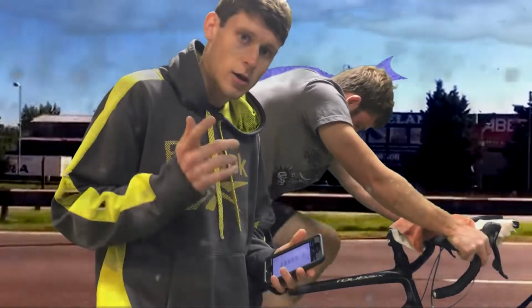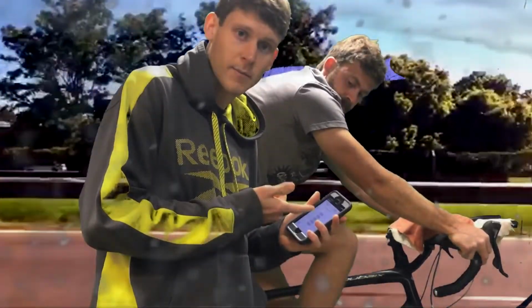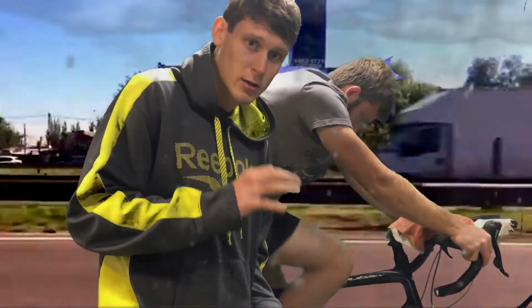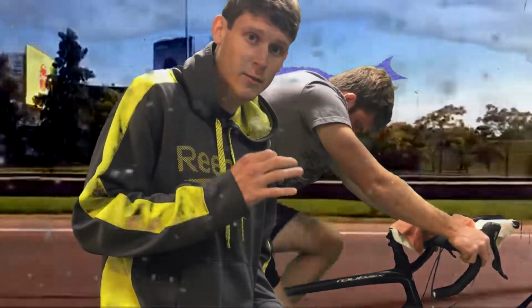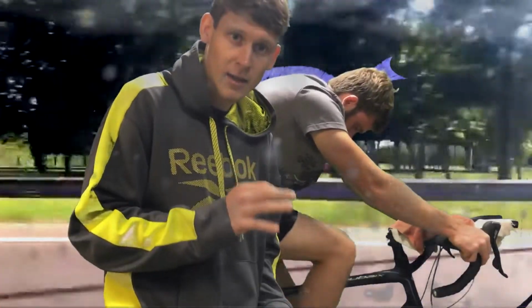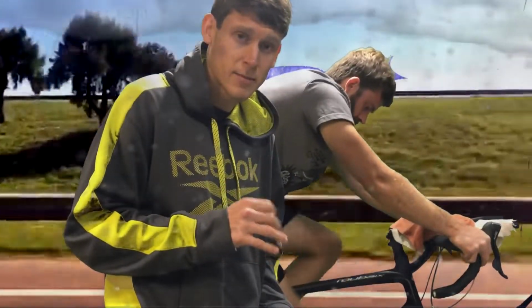Alright, so we got Jake set up on the ramp test. He's about done warming up. So I will be controlling his ramp test manually on the ERG mode. The rules of a ramp test are simple. You start at 100 watts and then every minute you up the power by 20 watts. You keep spinning until you can't go anymore. Whatever number you make it to, you take that number, times it by 0.75, and that is your estimated FTP power.